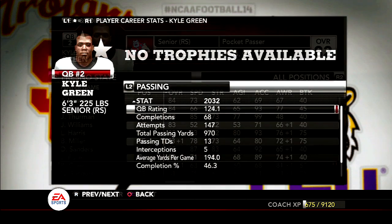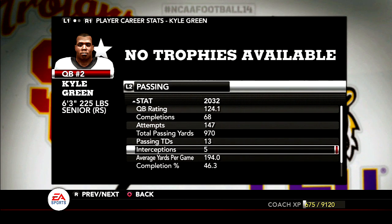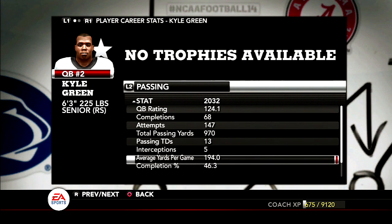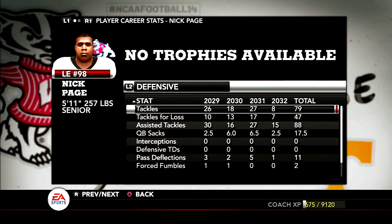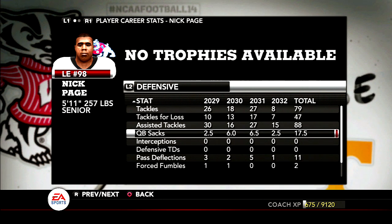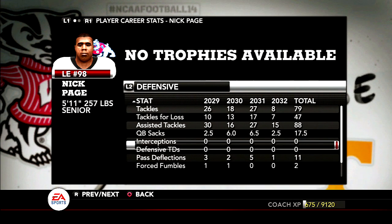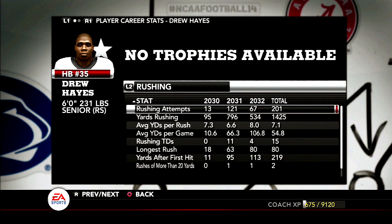As you take a look at some of the numbers here, Kyle Green is their quarterback, a senior redshirt, 6'3", 225 pounds, with 13 touchdown passes and 5 interceptions this season. He's a guy we're definitely going to have to put some pressure on, and get him to throw the ball sooner and as often as we can. We cannot let him sit back in that pocket and throw around. Nick Page, the outside edge rusher, we're going to have to keep in check on their defense side of the ball.